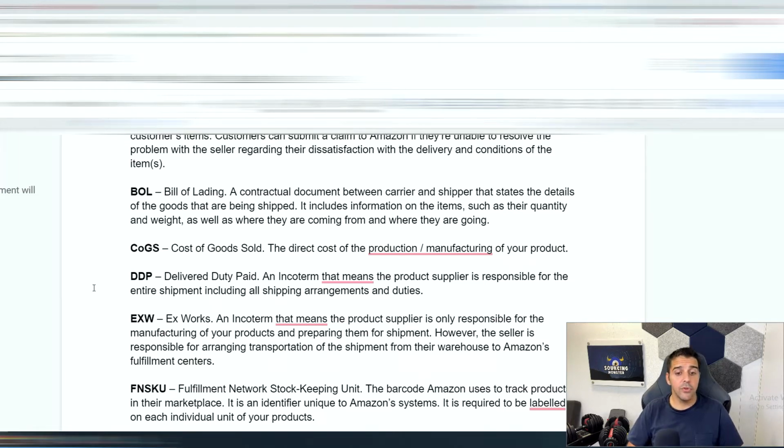DDP, delivered duty paid. So door to door, kind of. That's an Incoterm that means that the product supplier is responsible for the entire shipment, including all shipping arrangements and duties. Not necessarily the product supplier. It could be a freight forwarder. So for example, if you ask your freight forwarder, and I always ship DDP, I don't want to deal with customs, clearing things and making things more complicated for me.